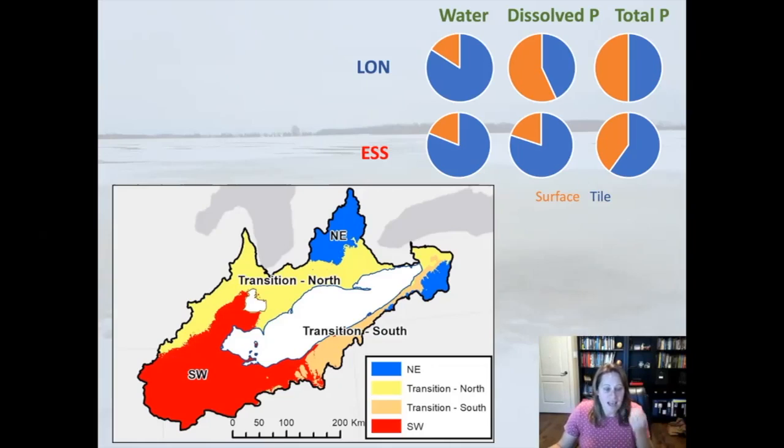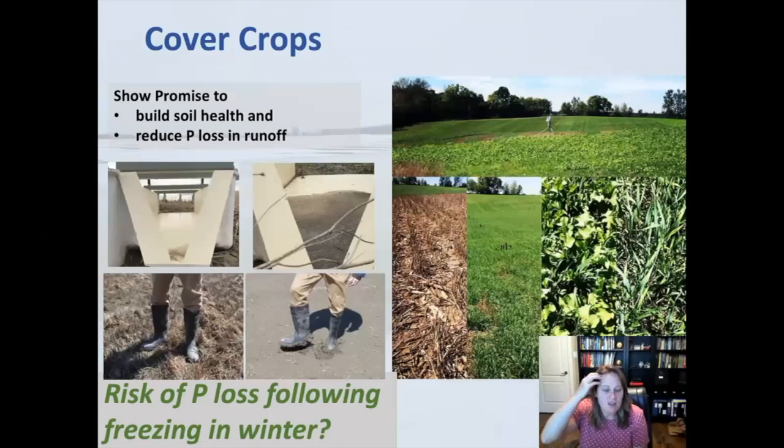If you must surface broadcast, leaving a surface broadcast on a clay soil in tile drain landscapes is going to make you certainly vulnerable to losing a lot of that phosphorus through the tiles. So if you cannot put it in a band and you must surface apply, a very low disturbance, gentle incorporation is probably a good idea in the southwestern end, in the clays. So what about cover crops?